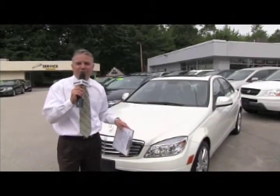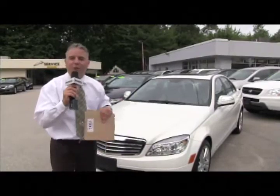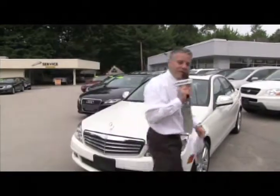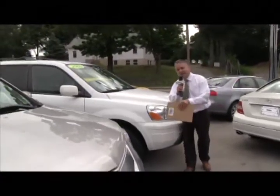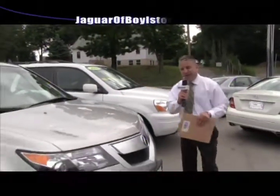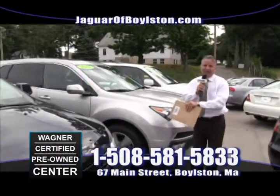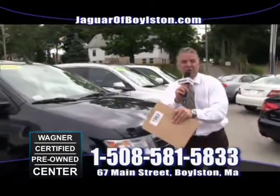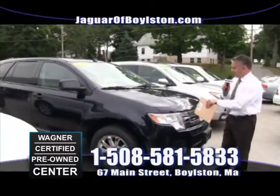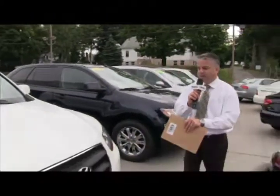WagnerJaguarofBoylston.com, 508-581-5833 if you want to talk to me, Rob Stager. Let's look at the SUVs. A Honda Pilot, 2005, good miles, leather interior, priced right. How about a 2010 Acura MDX? Acura makes a beautiful car. MDX has all the options you could ever want. If you want something a little less expensive, something under $300 a month, we have the Ford right here, six-cylinder, all-wheel drive, everything you'd ever want in an SUV.